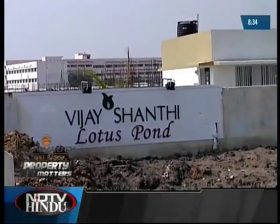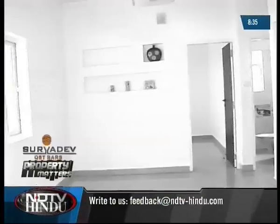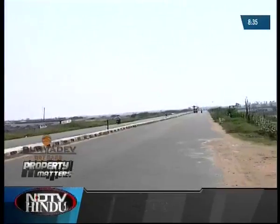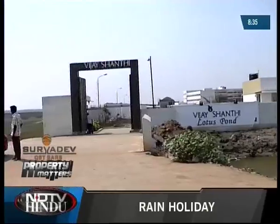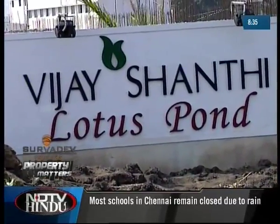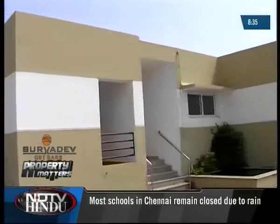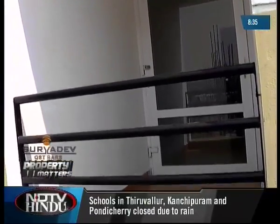This one is called Lotus Pond by Vijay Shanti Builders. About 2 kilometers from Kilambakam Junction, very close to SSN and Forma Engineering College, is Lotus Pond, Vijay Shanti's mid-segment apartment complex. Spread out over 12 acres of land, this project promises affordable houses with all special amenities and features like that of luxury apartments.